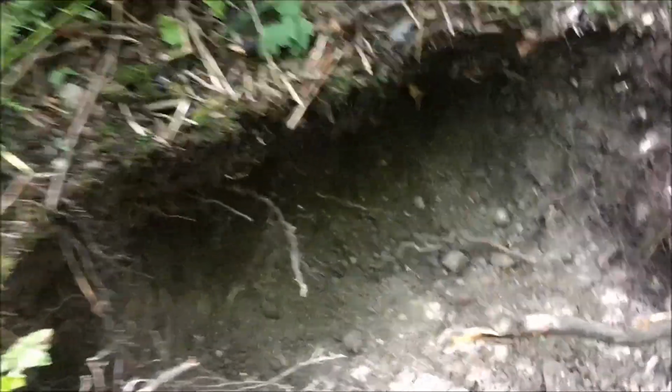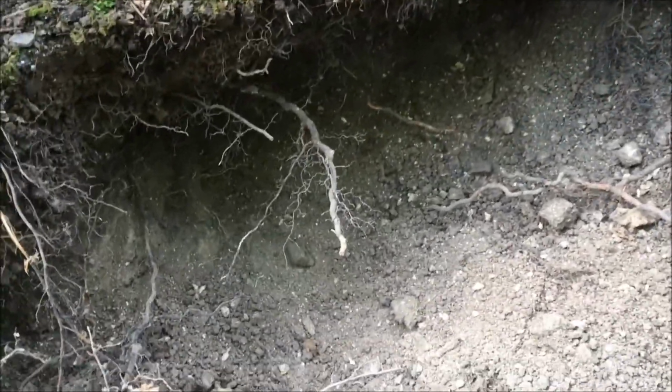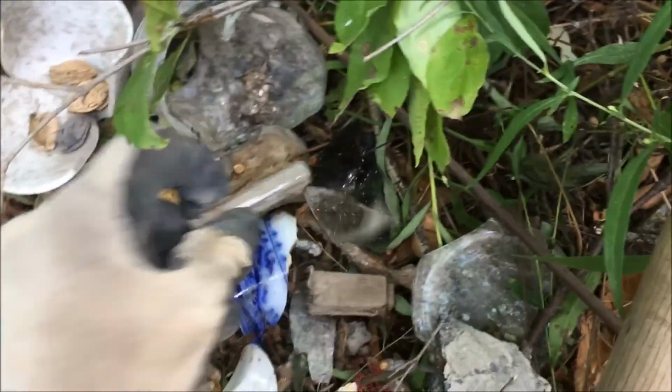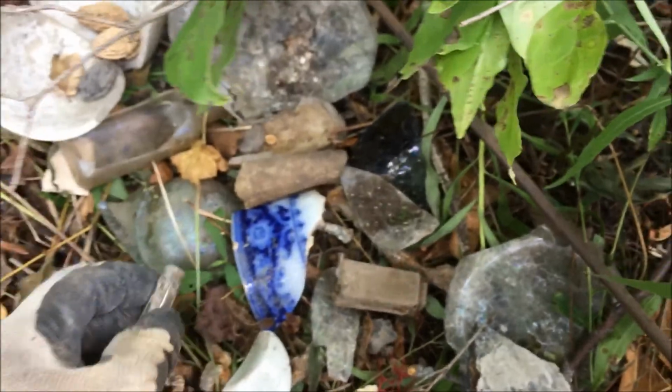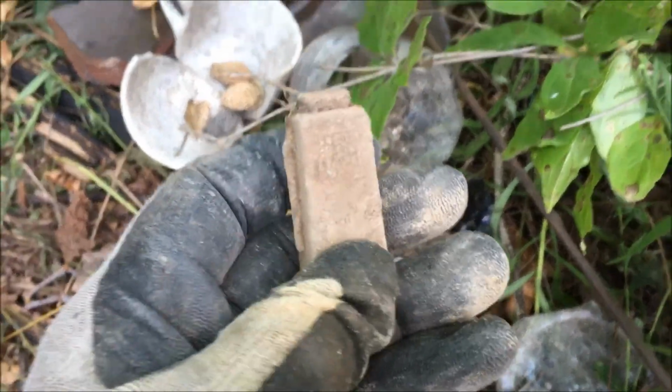Pretty much we're at the end of the pit right here. All I'm doing is scratching hard clay bottom now, so I think that's about it. And yeah, there's ash. It's full of nails, coal cinders. We did find one more small pill bottle so far today, and I think a die-cast toy. It looks kind of like a clock.